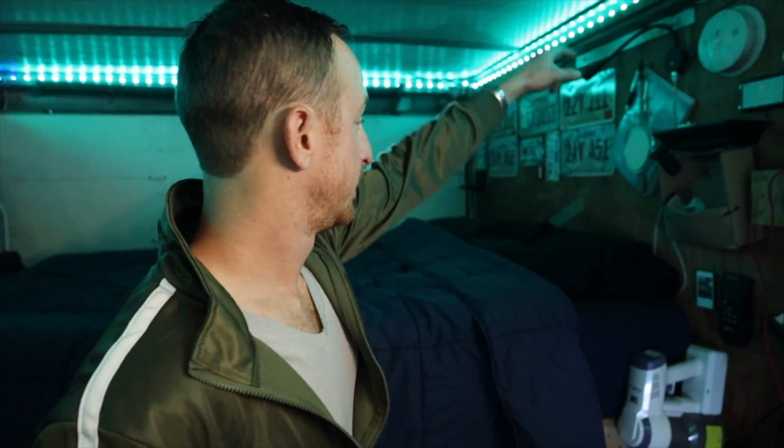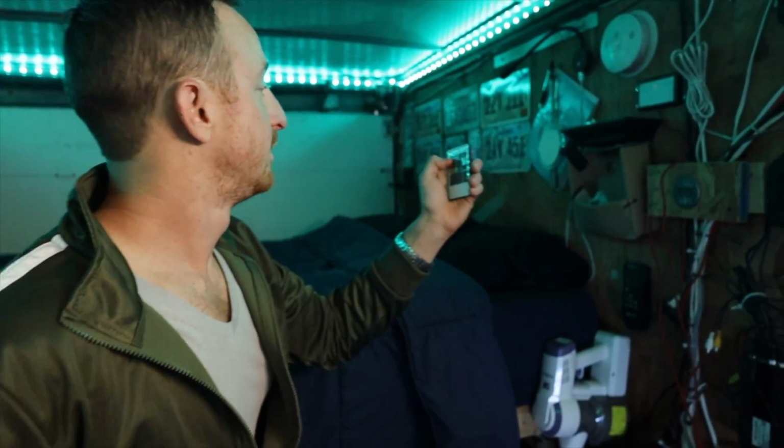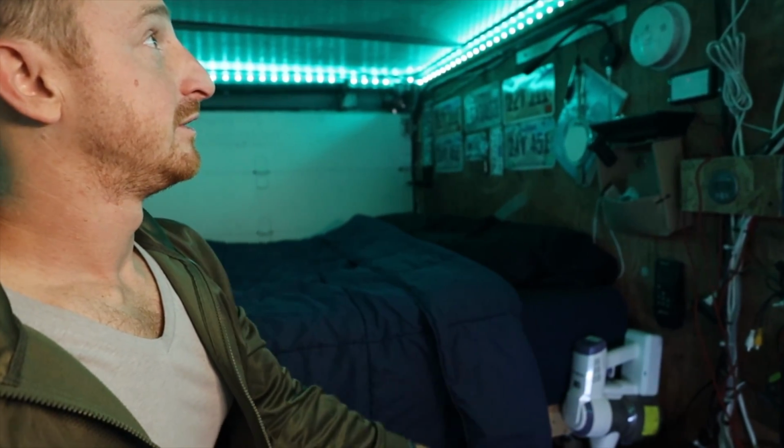The other lighting option that I put in probably about a year after I started living in this was this LED strip that goes around the crown of the inside of the truck. So if you notice here, this is the remote for it. I can change those lights with a controller. I also have an app on my phone that changes them as well. These were super inexpensive. I think it was $25 for like 100 feet of this, and this is 50 feet of it that's up. But this brings me also to the bed area.